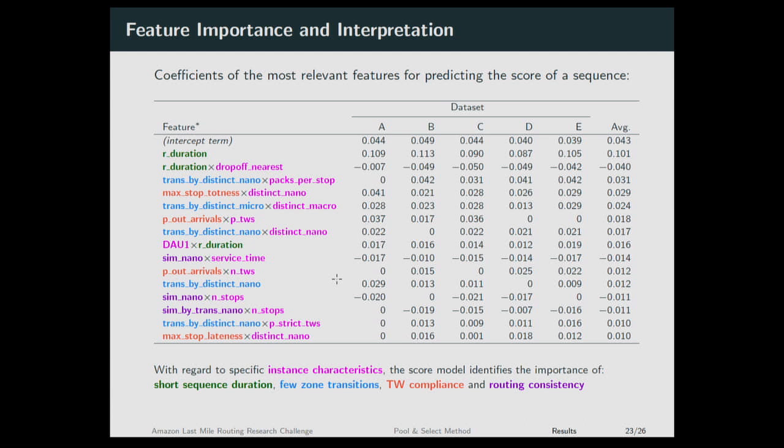And you also have route inconsistency features, for example, similarity to the training data. So you want to have sequences that are somehow similar to the sequences that you had before. This also justifies, because there is a lot of work on route consistency for VRP, and this gives one very nice empirical justification for this work, highlighting that route inconsistency is really important.